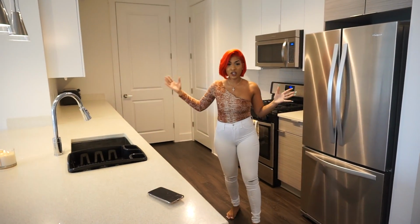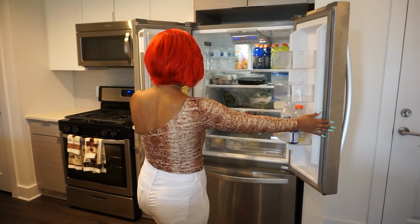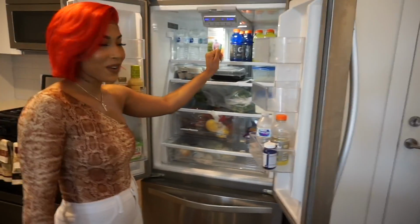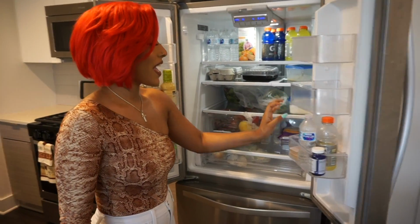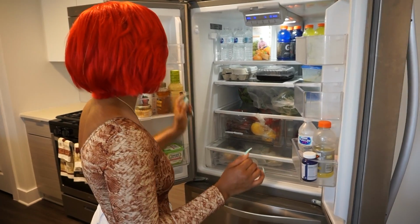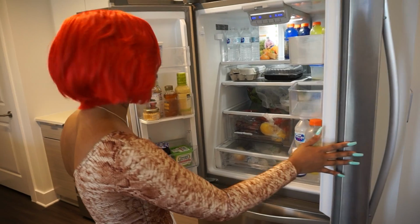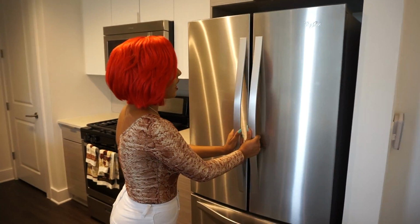So this is my kitchen, you guys. Let's see what I have in my refrigerator. Oh, we got some Gatorade over here. You gotta stay hydrated in this hot weather out here in Atlanta because it gets real crazy. Got some water, some orange juice, and some vegetables and all that.